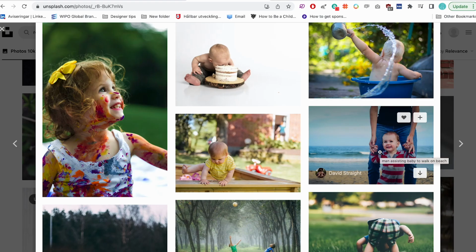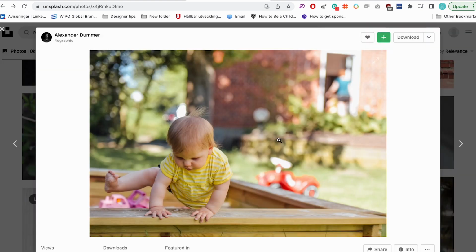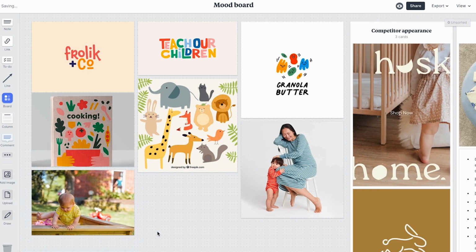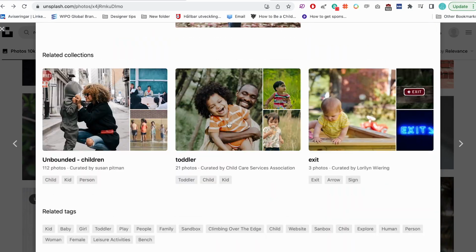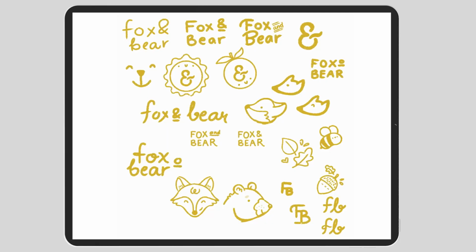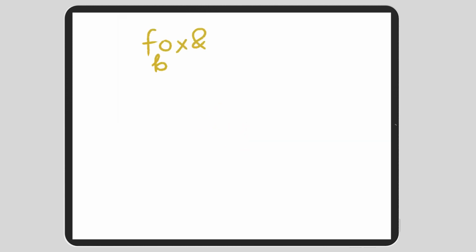So I want to take a different approach for the Fox&Bear brand. I want to look at more playful and colorful designs that feel suited to both parents and kids. And I'm also going to add in a couple more photos that feel a bit more messy and fun. Next up, let's sketch some ideas. So today I decided to sketch in Procreate because I wanted to play around with some more illustrated elements.